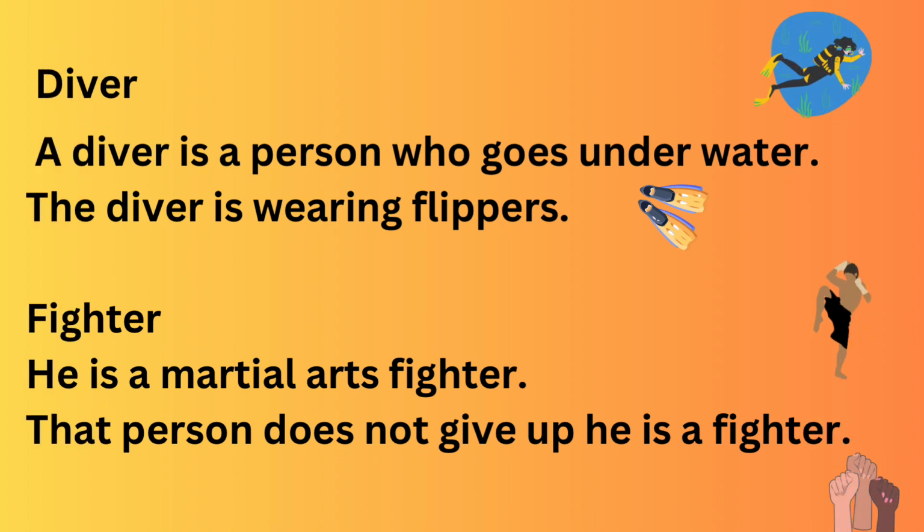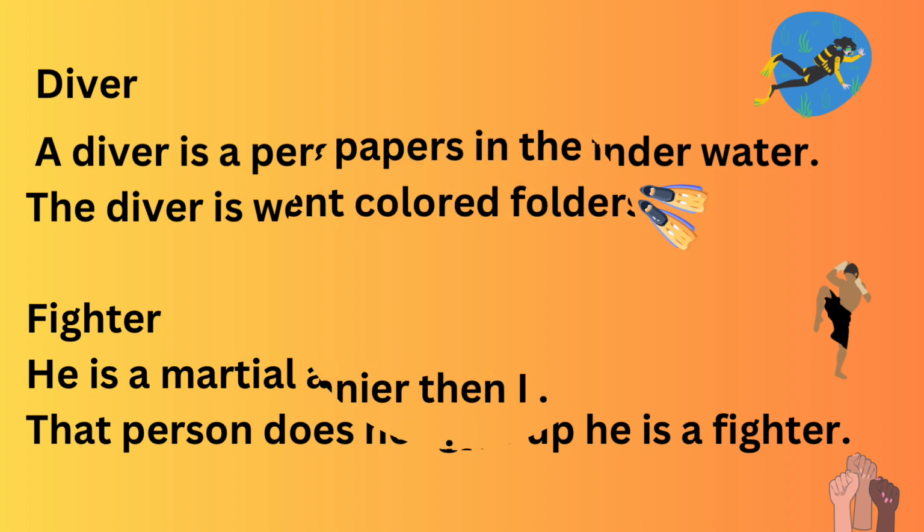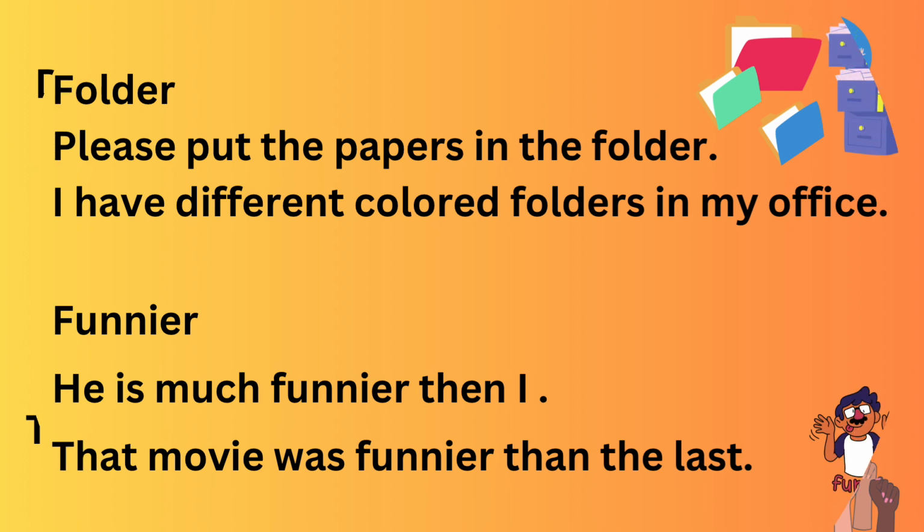Diver. A diver is a person who goes underwater. The diver is wearing flippers. Fighter. He is a martial arts fighter. That person does not give up. He is a fighter. Folder. Please put the papers in the folder. I have different colored folders in my office. Funnier. He is much funnier than I. That movie was funnier than the last.